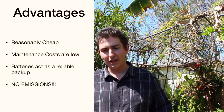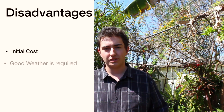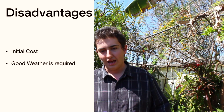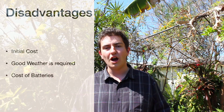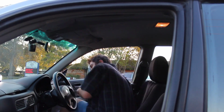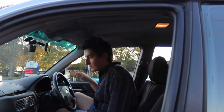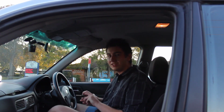There are a couple of disadvantages, like the initial cost of the panels, the fact that good weather is required for the panels to be efficient, and also the cost of the batteries are fairly high. These are really the only disadvantages of solar energy. So let's go for a drive and see where solar energy can be used in the community.